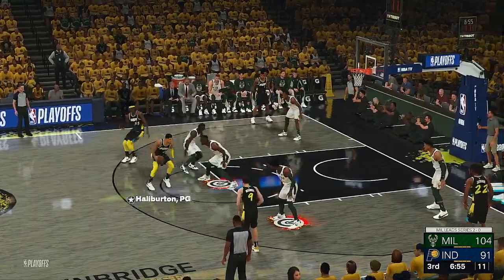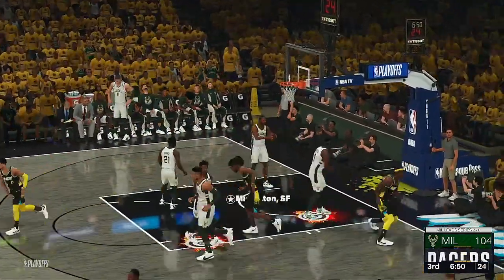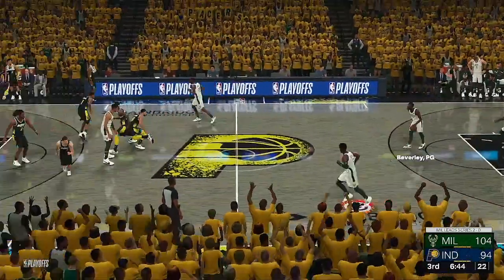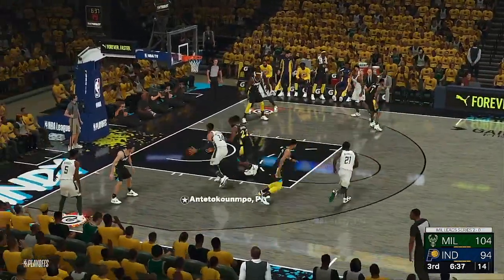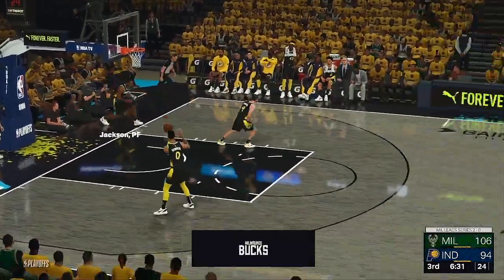Halliburton outside. Toppin, left side. Yet another assist. That makes 15 assists. He has been one step ahead of the defense all game long. Beverly, the pass to Antetokounmpo. The teardrop. And the layup is up and in.